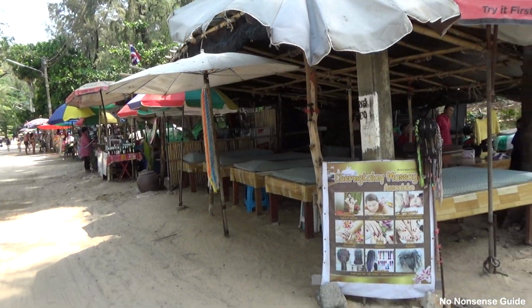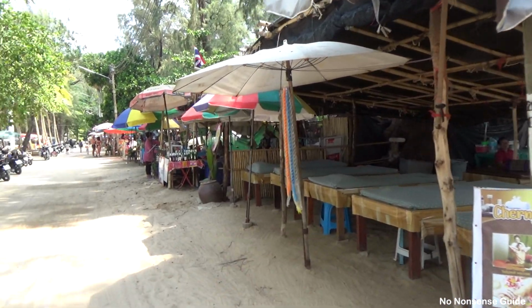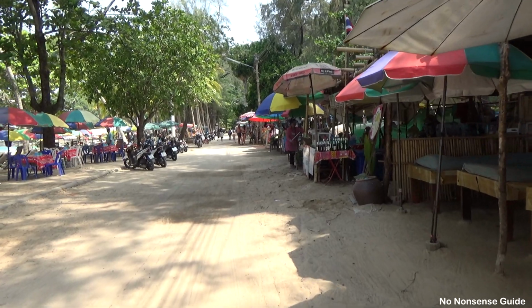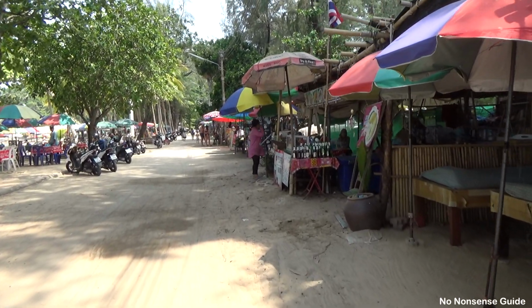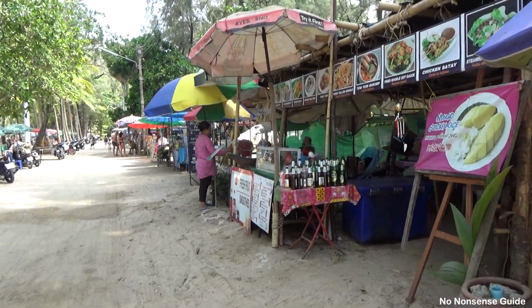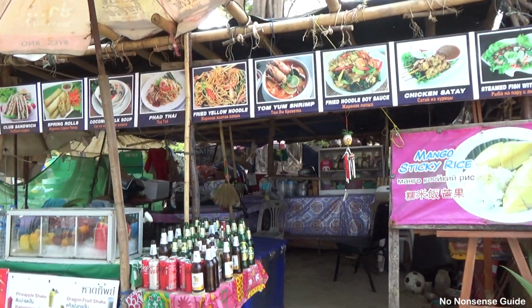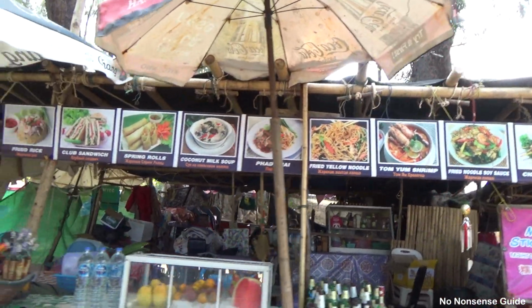Massage. Be a nice place to have a massage if you're facing that way and looking over the beach. It's going to be lovely. No prices there though. Can't tell you how much the prices are. No board. Another bar. Place to get some drinks, food. Swadee Cap, good morning.